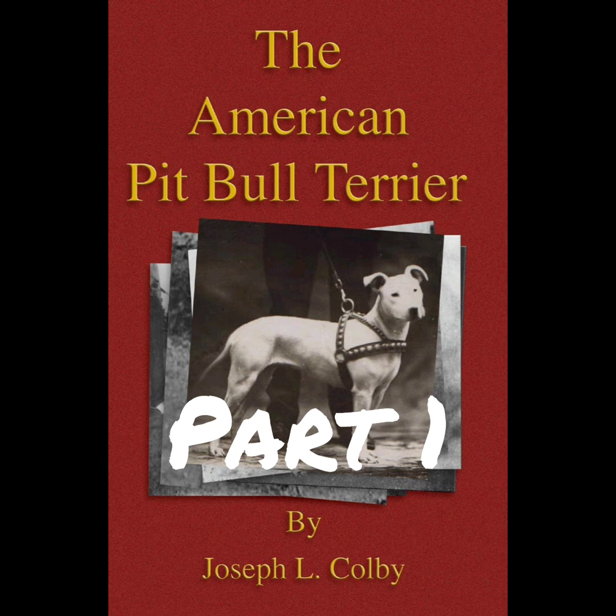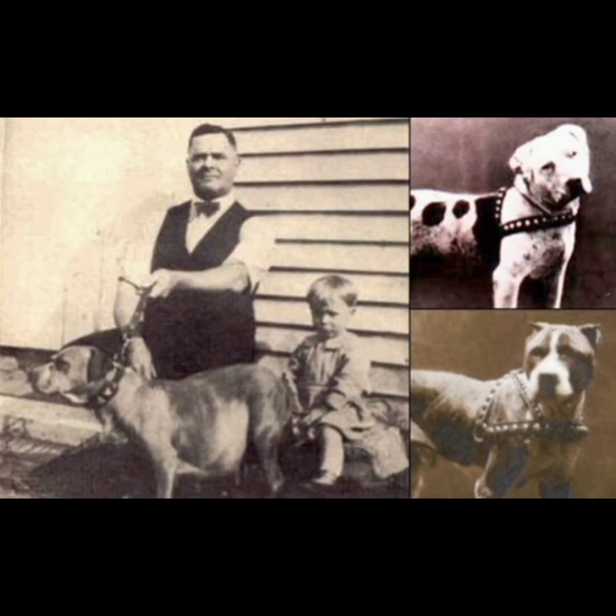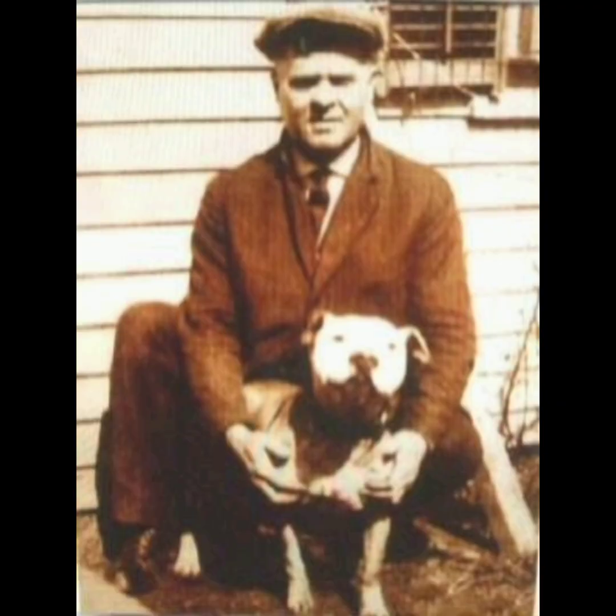The Pit Bull Terrier was made from the Bulldog and the Old English White Terrier. It has been said that a cross of the Old Spanish Pointer was used, but this has never been confirmed to be authentic. The exact ratio in which each breed was used to produce the Pit Bull Terrier is not known.